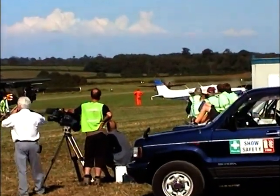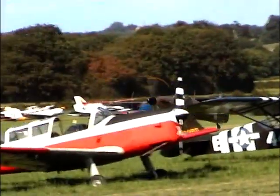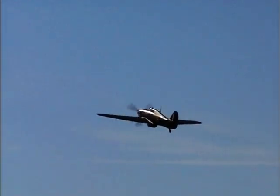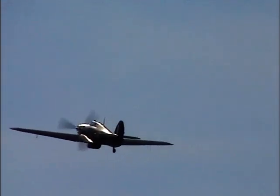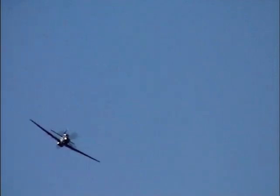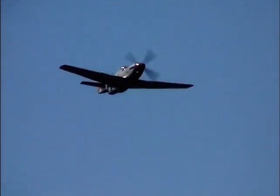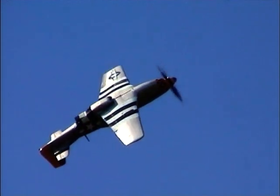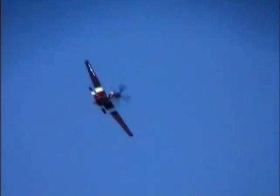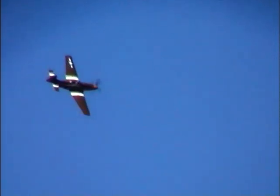Yeah, this is Harlequin. There's Harlequin on its way back to Duxford. Wonderful whining sound, isn't it? The victory roll. Again, having had the pleasure of flying a couple of Mustangs, I can assure you they are fascinating machines and, yeah, I guess a real hooligan's tool.